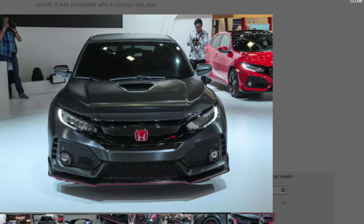Honda will rely on the new Civic's wider chassis to improve grip and handling stability, along with a new aerodynamic package, including two rear spoilers and a front splitter.